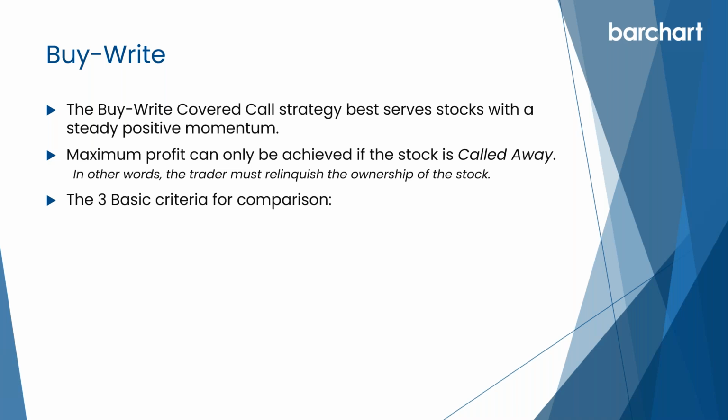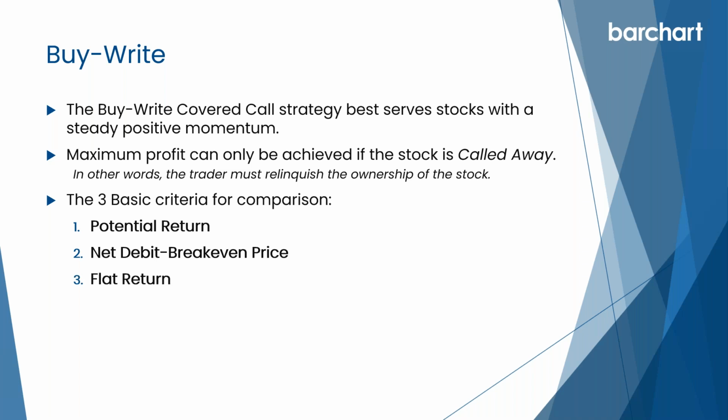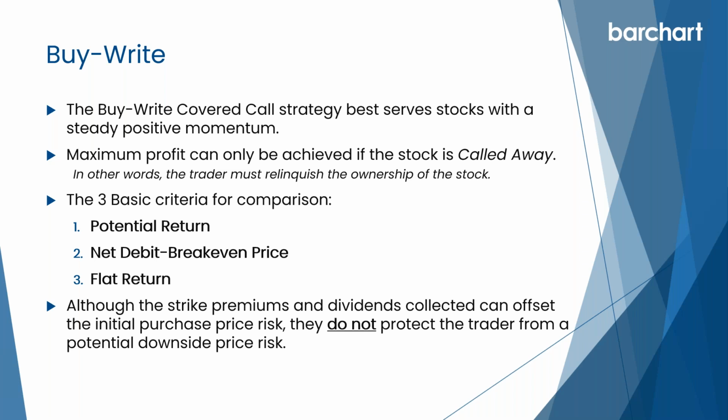Now, the considerations or the criteria are the same that I just went through if I already own the stock. So I'm going to look at that potential return because I want that stock to be called away. I want to look at the net debit. Now that is something a little bit different. In other words, how much is the offset of the premium I'm going to collect based on the value of the stock that I'm going to buy? And then again, that flat return. Now, although strike premiums and dividends can offset the initial purchase price, they do not protect us from potential large downside losses.